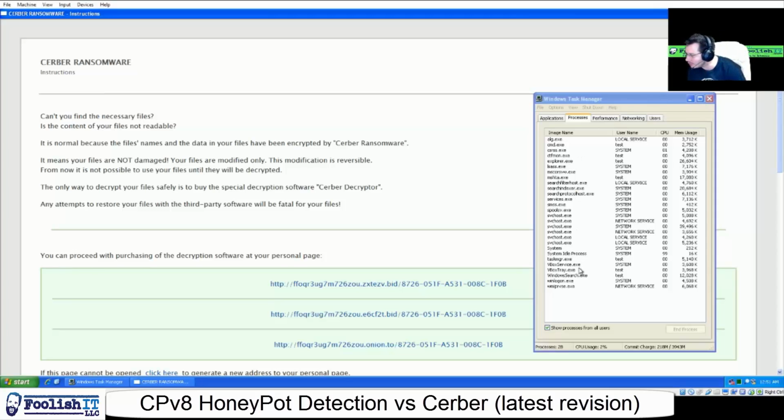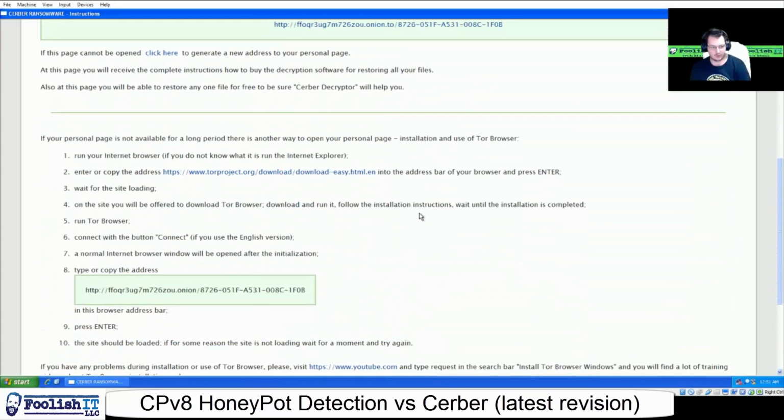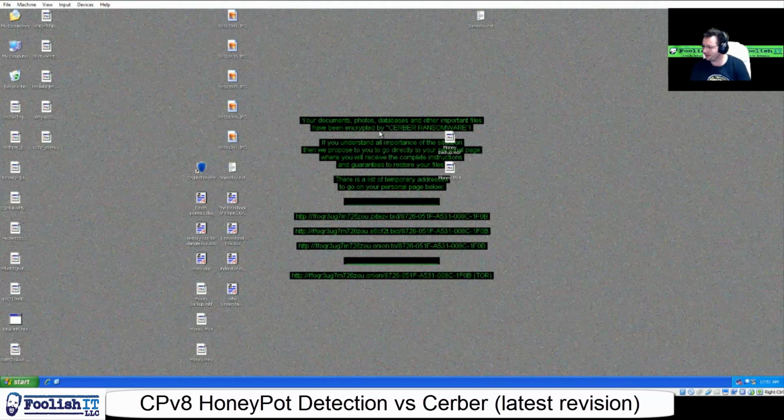Let's see if we still have it running. Nope, it's not still running, so let's close our task manager there, and this is the ransomware note you would usually get with Cerber here. And let's go check out our files and see what happened there.